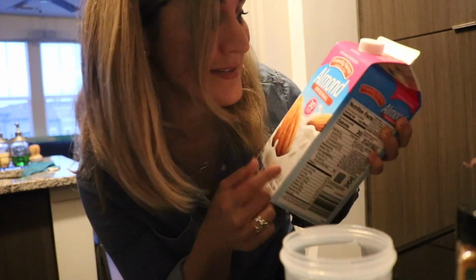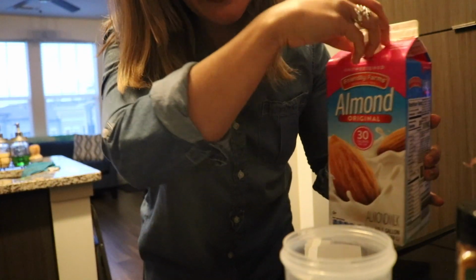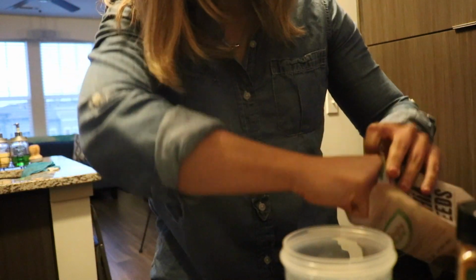I also forgot to mention that you're going to need some almond milk. This is actually the main ingredient you need to make it into a pudding. So I'm going to be adding half a cup. Then I'm going to be adding 3 tablespoons of chia seeds.